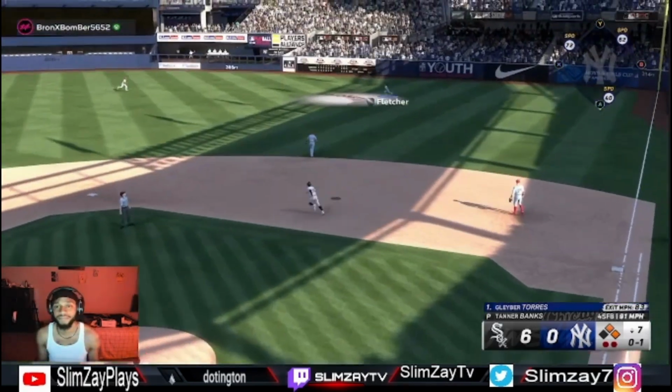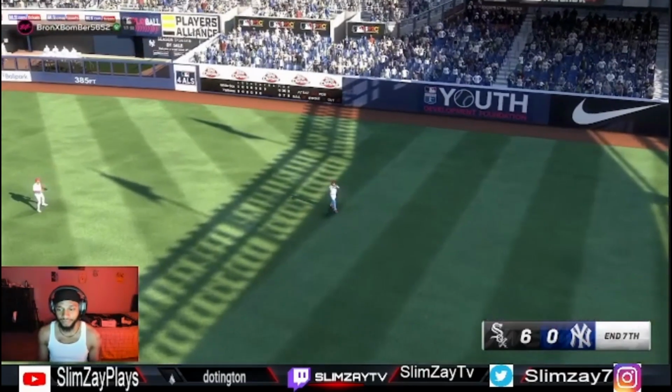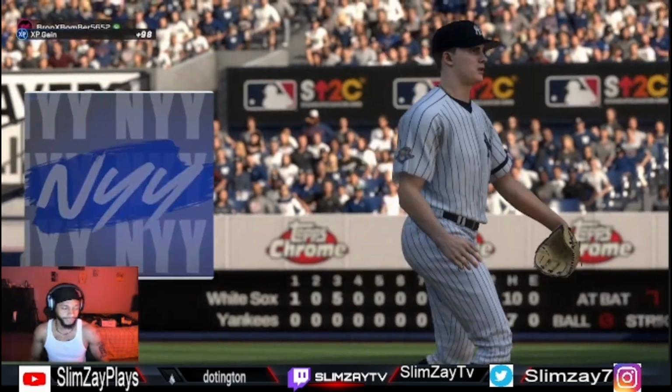In the air, right field. Gets under it. Well, I fucking hate this game so much. He makes the grab, and that will end the inning. Yeah. Keep getting Jude out of everything.